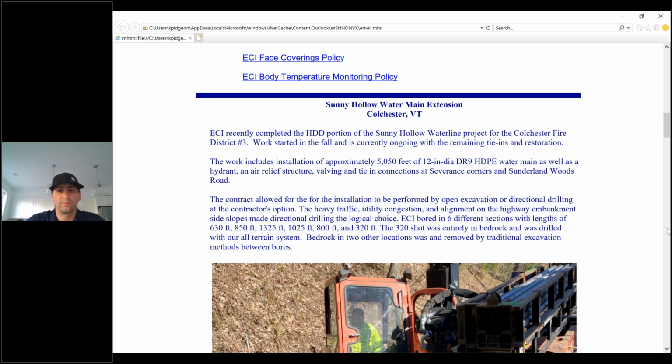The work included installation of approximately 5,050 linear feet of 12-inch diameter DR, that's dimensional ratio, diameter to wall thickness ratio, HDPE water main, as well as a hydrant, air release structure, valving and tie-in connections at Severance Corners and Sunderland Woods. The contract allowed for the installation to be performed by open excavation or directional drilling at the contractor's option.